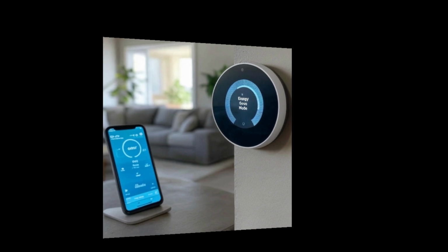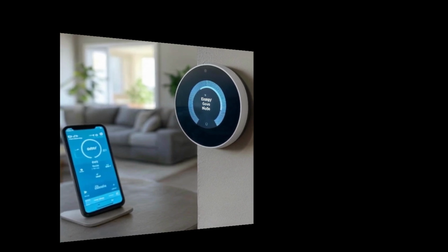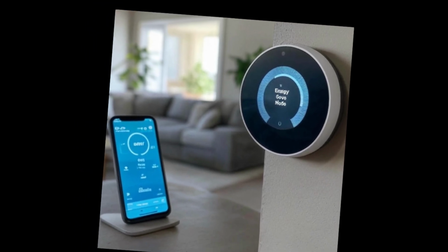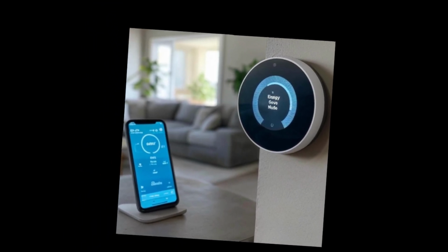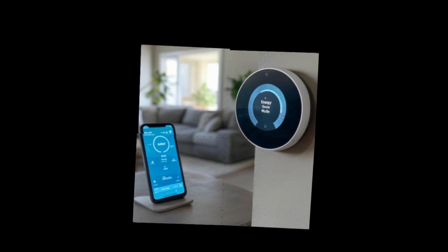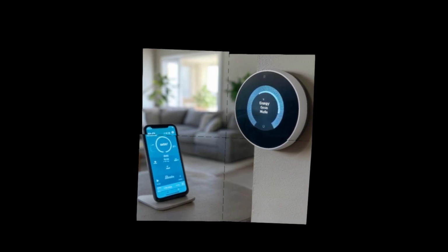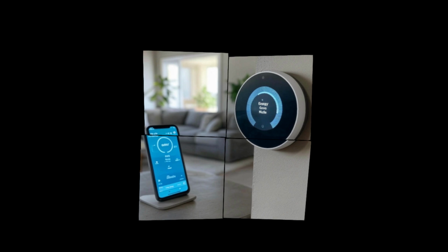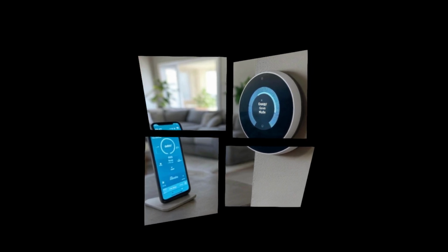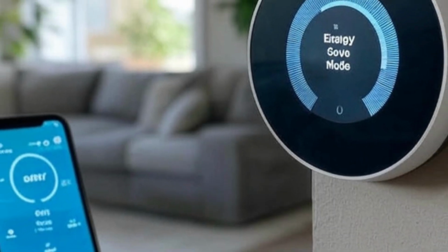Use voice control. If you have a voice assistant like Amazon Alexa or Google Assistant, integrate your smart devices to control them hands-free. You'll be able to turn off lights or adjust the temperature just by asking. Regularly check settings. Sometimes devices can slip out of their energy-efficient settings. Make sure to regularly check your smart thermostats, lighting systems, and other devices to ensure they're running optimally.